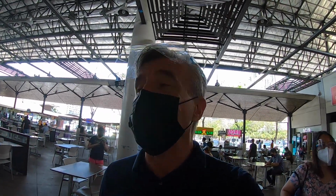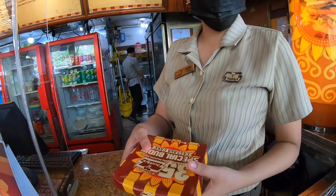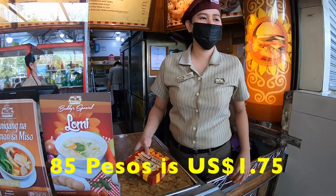I'm one, so I'll eat as much as I can of the Lucban, and I might buy one of those later. How much are they? This, sir? Cassava cake, yeah. 85 pesos, sir. 85 pesos. All right, I'll think about that later.